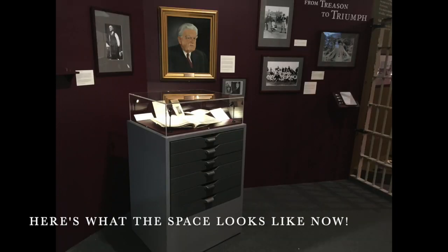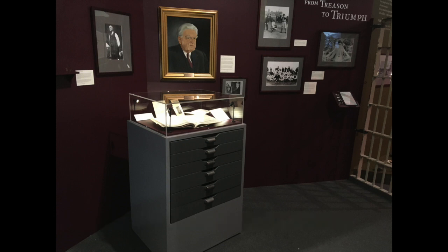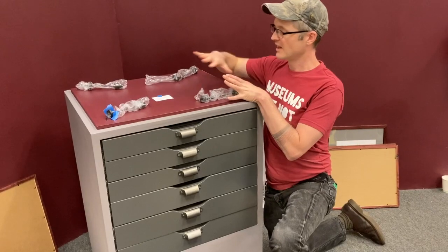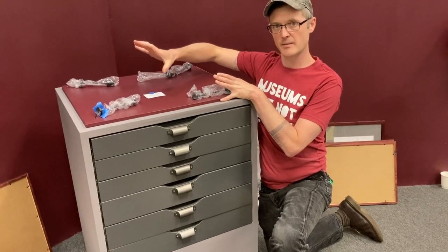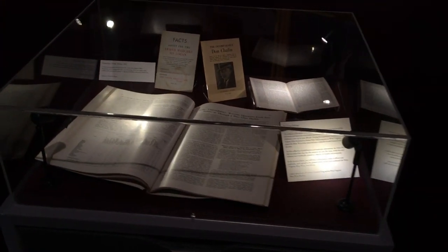I want to show you a new piece that we have. This is in the post-Blair Mountain area, and I'm not finished yet. There's going to be some company pamphlets and booklets on the top from the post-Battle of Blair Mountain era.